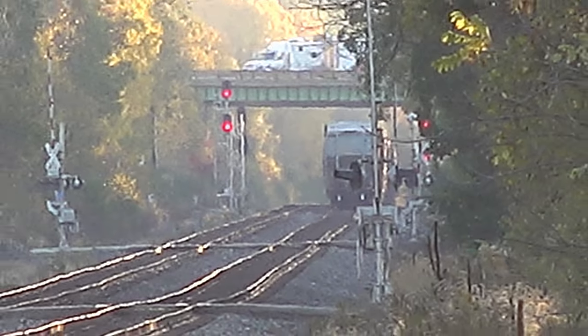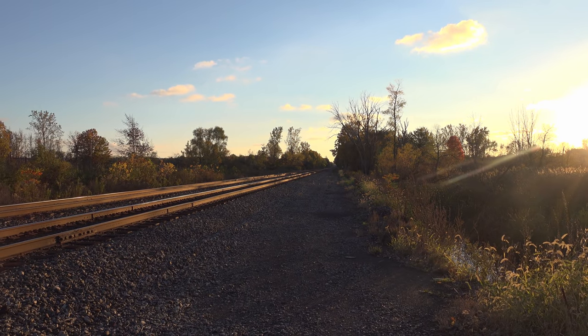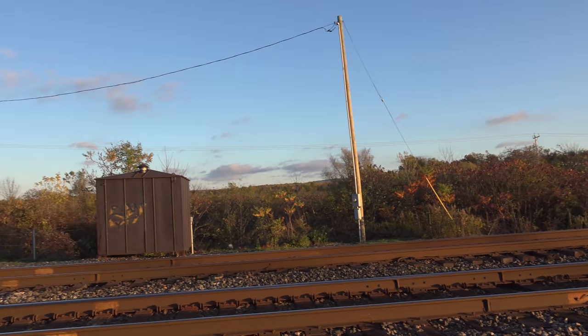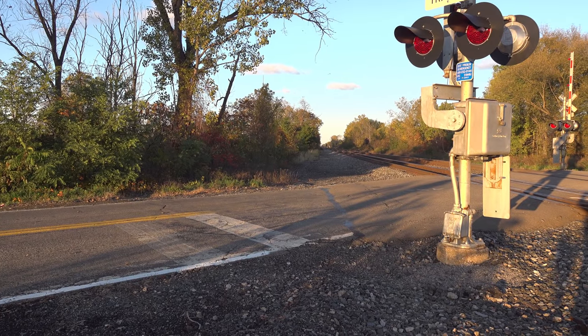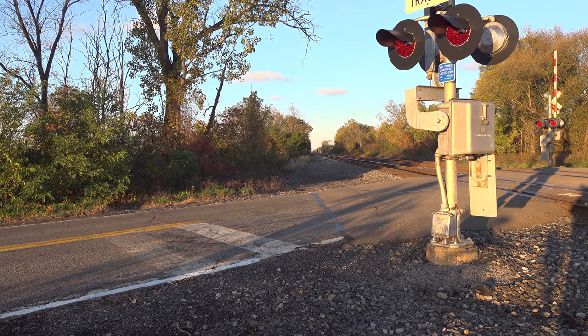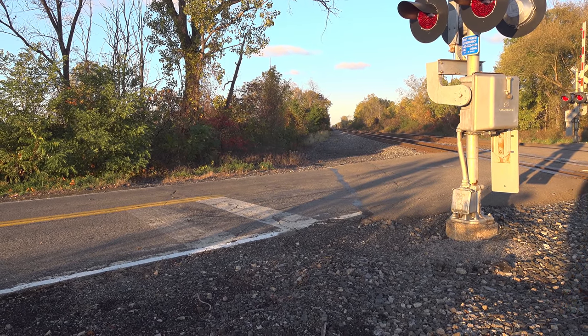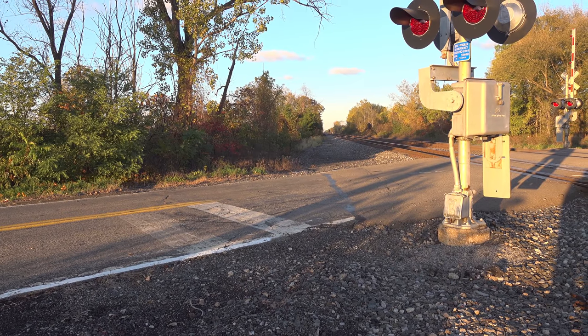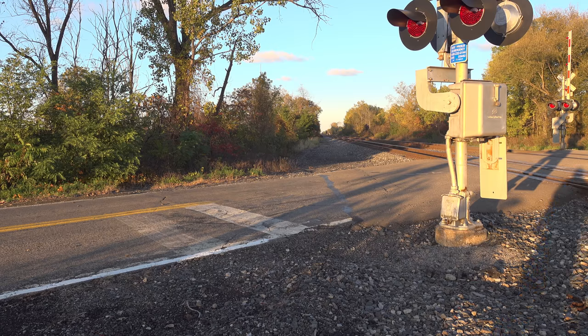All right. You know, I'm not even sure if I saw a DPU in there. There was so much to look at. I don't think there was one, was there? Got a green signal on the other track, so there is another train coming, just don't know where he's at. He could be 20 miles down the line, or he could be right there.